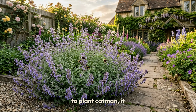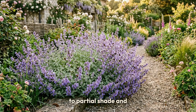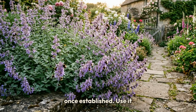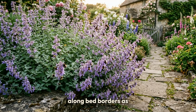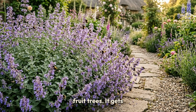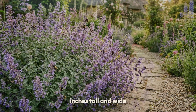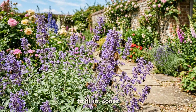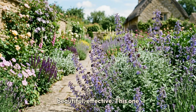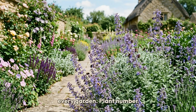Where to plant catmint? It thrives in full sun to partial shade and is extremely drought-tolerant once established. Use it along bed borders, as edging along pathways, and around the base of fruit trees. It gets about 18 to 24 inches tall and wide, so give it room to fill in. Zones 3 through 8. Hardy, beautiful, effective. This one earns its place in every garden.